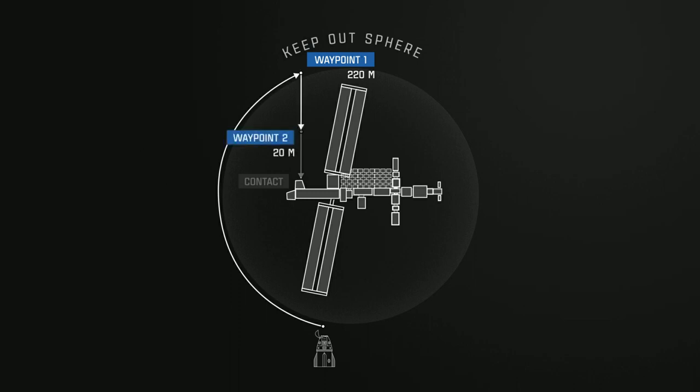This is a great illustration of what we're doing. So waypoint zero is at the bottom. Dragon's following that line out in front and over to the top part of station, where it'll pause just momentarily at waypoint one, 220 meters away, and then it'll start to drive straight down towards waypoint two, and that'll put it just 20 meters away. We'll essentially always hold at waypoint two. That's where the teams do their final go/no-go for final approach and docking. And so Dragon will just be positioned just 20 meters away. It'll then start to push in, again, moving at a pretty glacial rate of less than a tenth of a meter per second until we get to that initial contact and capture.